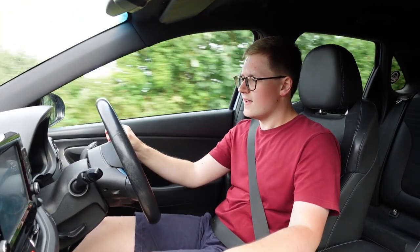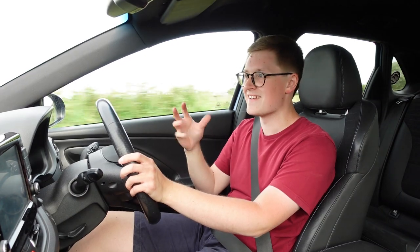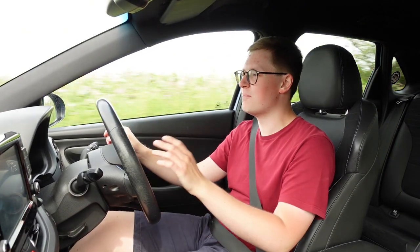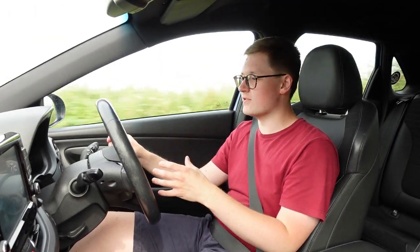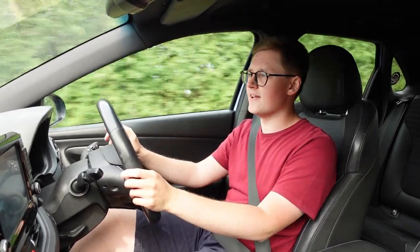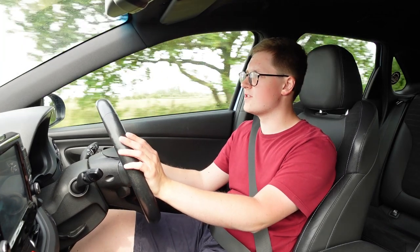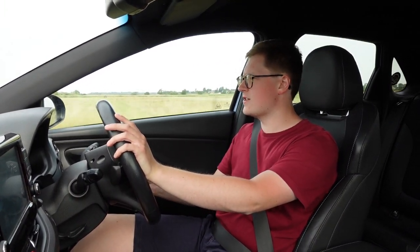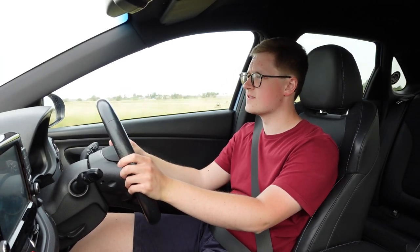About it too is that once you do get it on boost, which does come very quickly, but you can feel it building up, and then you can hear it come on boost, but once it does get on boost, it's so incredibly linear. Anywhere within the rev range, once you've depressed the throttle pedal, it just shoots, absolutely shoots.